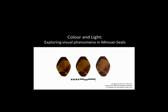What I will be presenting here tonight is the rationale and research behind a method of measuring colour energy in Bronze Age seals through the use of digital devices and colorimetric calibration techniques. The purpose of such a method is to assist in discussions of colour and light phenomena in relation to Aegean seals, which I will do in the context of my doctoral thesis.